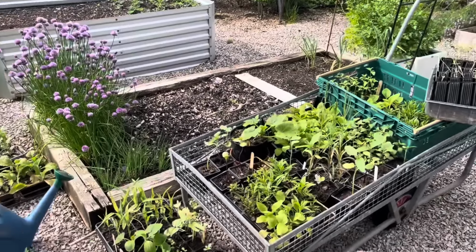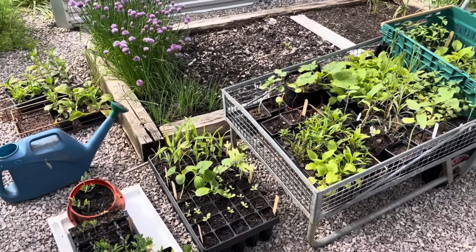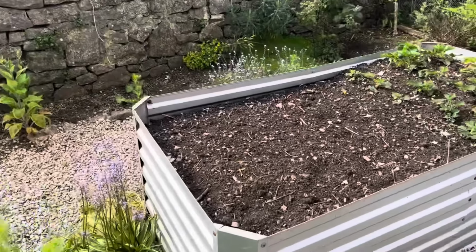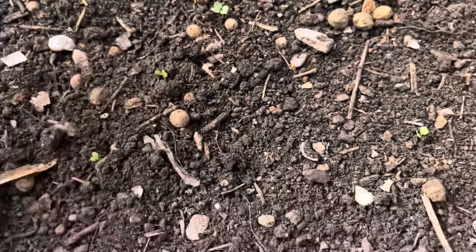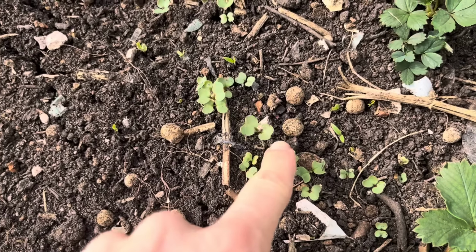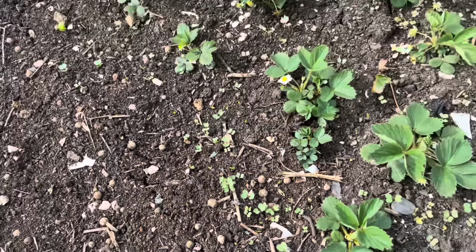I'm not actually going to do anything with any of this lot today. It can just carry on growing. I'm going to sow some carrots in here. Oh look, got a little nasturtium coming up there. I don't know what these are. I suspect they're weeds. But what weeds? They do look like broccoli. So I don't know what to do about them.